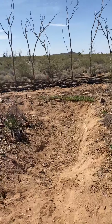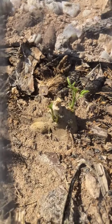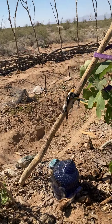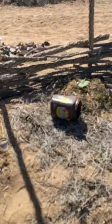But as you can see, everything's doing well. This guy's finally bouncing back. He's gonna be huge. The fig's looking good. Thank you, Janessa and Jonas. Got some sugar snaps already.